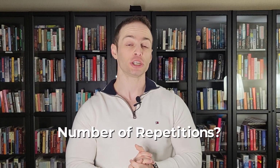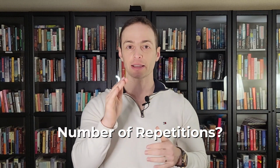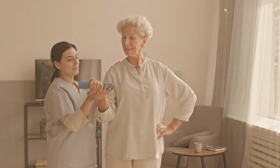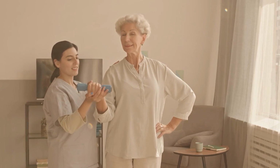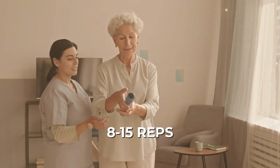What about the number of repetitions? Should you do low repetitions like less than 8? Should you do high repetitions like over 15? Or should you do medium repetitions, 8 to 15? Research shows that for type 2 diabetes, 8 to 15 is superior.